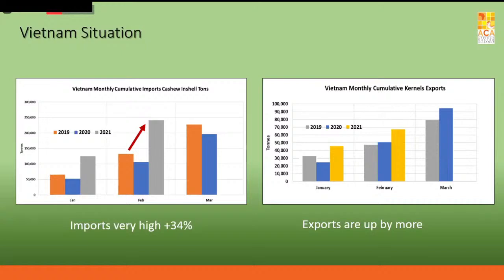And bear in mind, no matter where the price goes now, no matter how high or how low it goes, consumers in those countries have no impact of price whatsoever at this moment in time. They will buy cashews for lots of reasons, but it's unlikely to be because they're cheap. They will buy them and they will continue to buy them. So an increase in price in the short term does not mean a dent to consumer demand in Western countries.